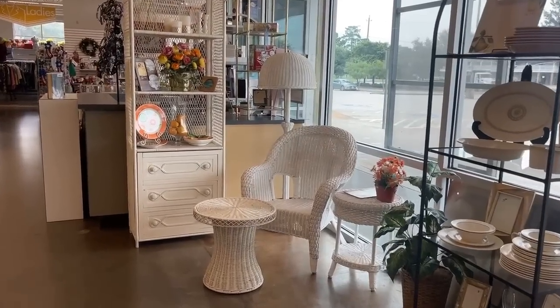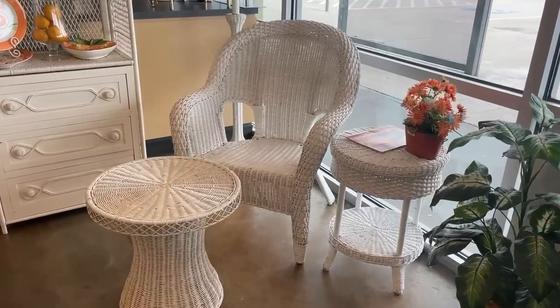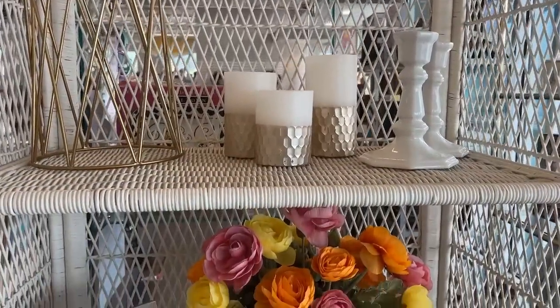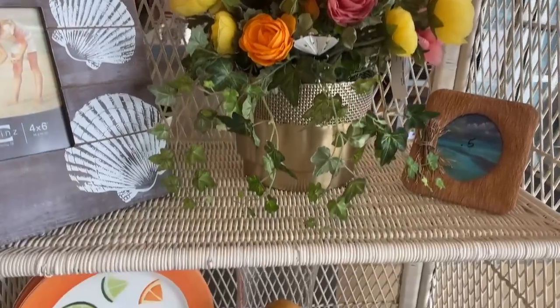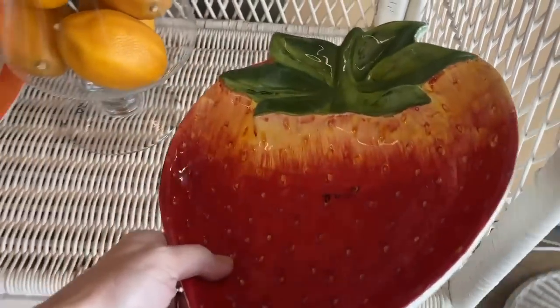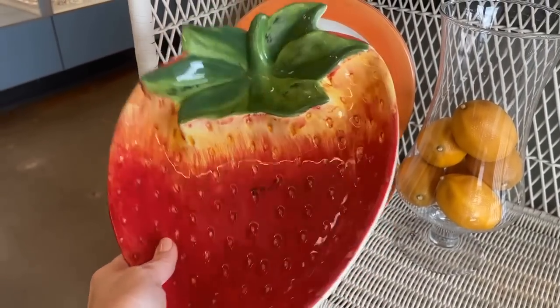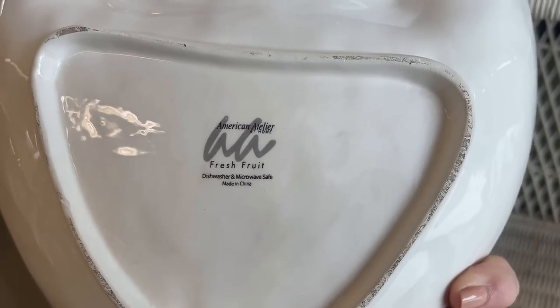And I don't think it's for sale. There were some interested customers. I think it's part of their display. And they do have some wonderful things here on the wicker shelves. Lovely floral bouquet. Some citrus plates, and a sensational strawberry server, well priced at $12. I could see this filled with scones for tea time, even with fresh fruit.